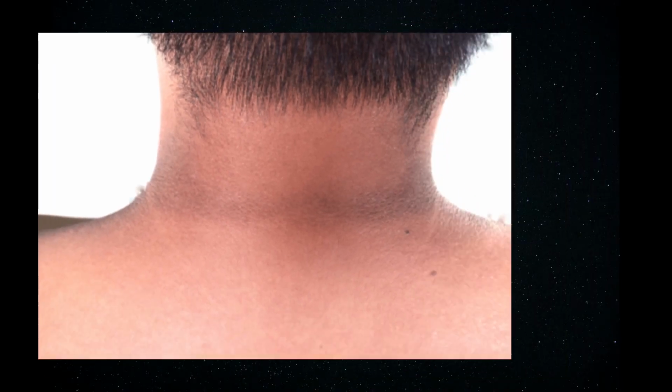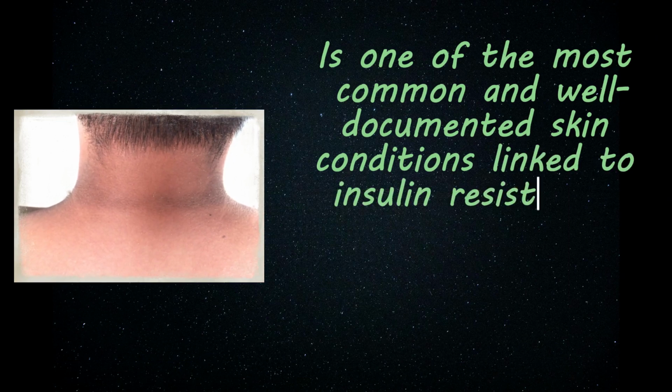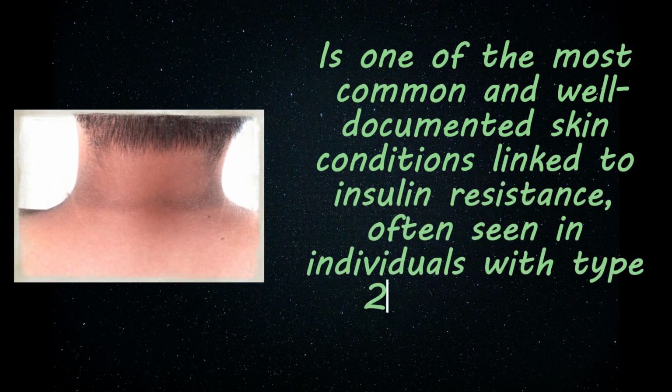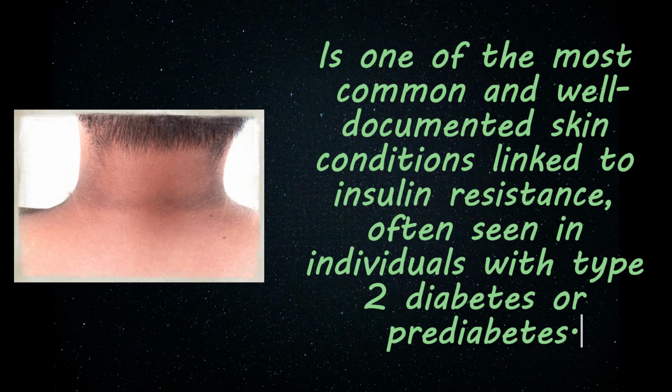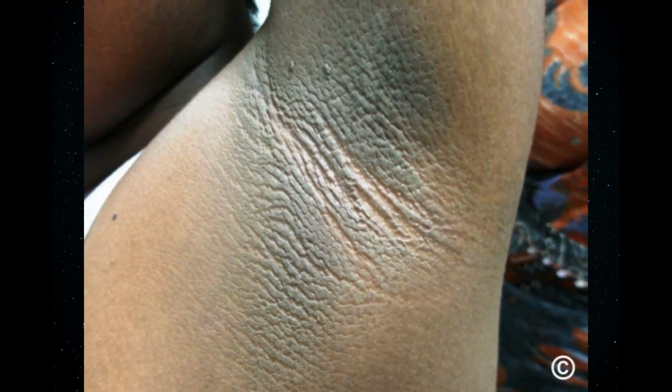Acanthosis nigricans is one of the most common and well-documented skin conditions linked to insulin resistance, often seen in individuals with type 2 diabetes or prediabetes. This skin condition manifests as dark, velvety patches, primarily in the folds of the skin, such as the neck, armpits, and groin. In some cases, it may also appear on the hands, elbows, and knees. This condition is strongly associated with insulin resistance, a hallmark of type 2 diabetes.